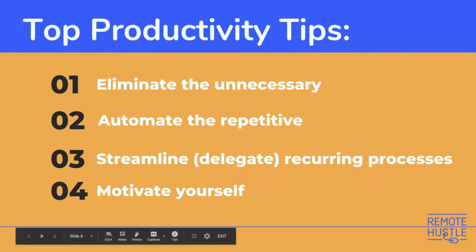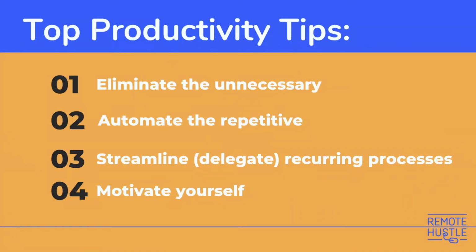Okay, so I've split these productivity tips into 4 categories or 4 steps, starting with number 1, which is eliminating the unnecessary. A lot of times when we find ourselves busy, and you can't see me, but I'm doing air quotes around the word busy, because we all love to be busy and busyness is glorified. However, a lot of the things that we're doing on a day-to-day basis are really unnecessary. So think about what it is that you're doing that you could just not do.